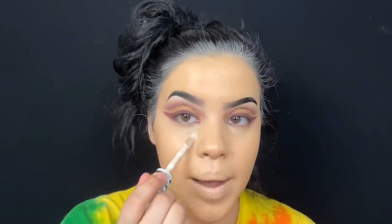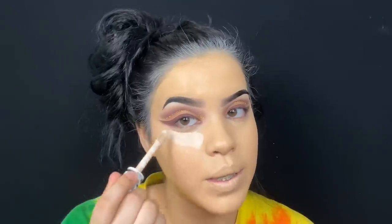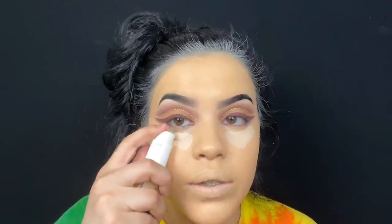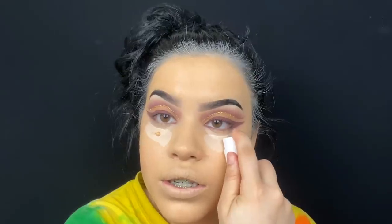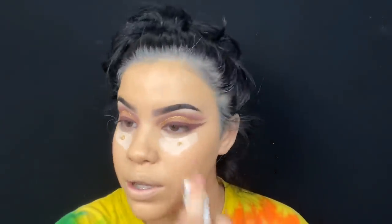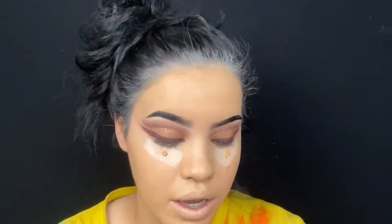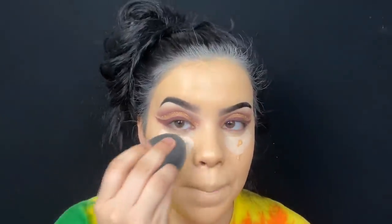So now I'm gonna go in with this CoverGirl True Blend Concealer. I really like this concealer, you guys. If you guys like the Tarte Shape Tape, this is kind of like an off-brand of it, honestly. And then I'm also just gonna put a little dot of foundation just because this is a really, really light shade of concealer.